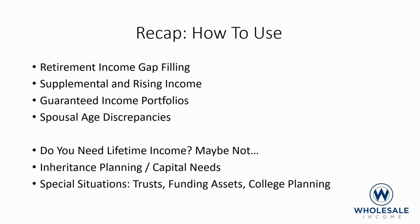People use these in retirement income gap filling portfolios to create supplemental or rising income streams, guaranteed income for retirement, or for special needs like trusts or capital replacement or private pensions. In a lot of situations people don't need lifetime income, and they may have significant assets or not need to buy the insurance product known as a lifetime income annuity. And so period certain guaranteed income like what I have really forms a great cornerstone to a portfolio that offers certainty and guarantees, and makes it a really excellent planning tool for inheritance and capital needs, and as I said, special needs trusts or funding assets, a variety of situations that we touched on in the last video.